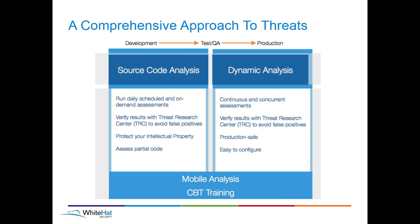With regards to dynamic analysis, lots of organizations have been running potentially vulnerable code, I suppose, but as the threats grow, there's a need to actually ensure the security of these applications. So White Hat introduces continuous and concurrent assessment with zero false positives, rubber stamped by the Threat Research Center. So what's so good about this? Well, it is actually production safe, so no changes are made to the application, just recommendations as to how to fix the vulnerabilities. The application doesn't change, it's just, oh, there's a hole there, there's a hole here, this is what you should be doing.